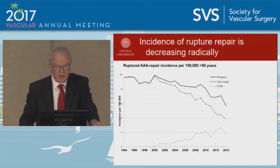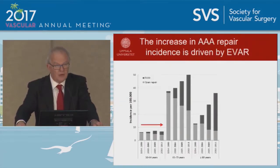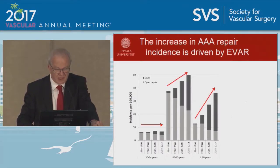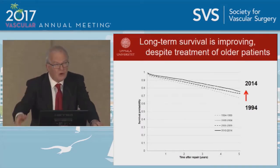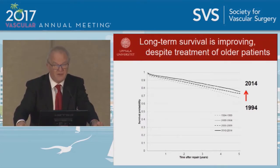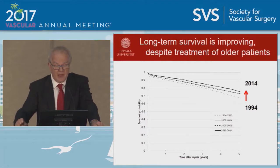At the same time, we could also see that the number of ruptures are decreasing, partly because of improved smoking habits, but also because of the screening activity. We could also see that the increase in AAA repair was actually driven by EVAR that made us operate on older patients, but with good results. And we were a bit worried about long-term survival because when we operate on older, more comorbid patients with EVAR, maybe they don't survive long enough. And here we have the advantage that we can study our patients infinitely regarding survival, since we have this linkage with the population registry. And here you see the 5-year survival rates showing that actually survival has improved after AAA repair, despite that we are operating on older and more sick patients.